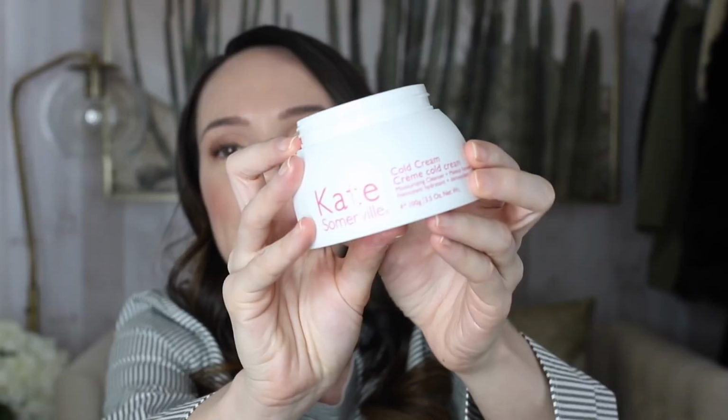Okay, cleanser lovers, gather round. I have found another cleanser for us to obsess over. You know what? I forgot to get the PR sheet for this and see exactly when it launches. So I'll try to find that. And if it is available now, I'll link it. And if not, I'll try to find the information of when it launches because you're going to want this. Kate Somerville, Cold Cream Moisturizing Cleanser and Makeup Remover.